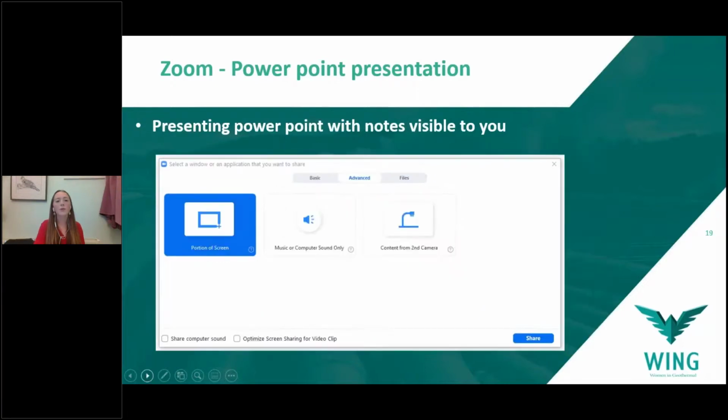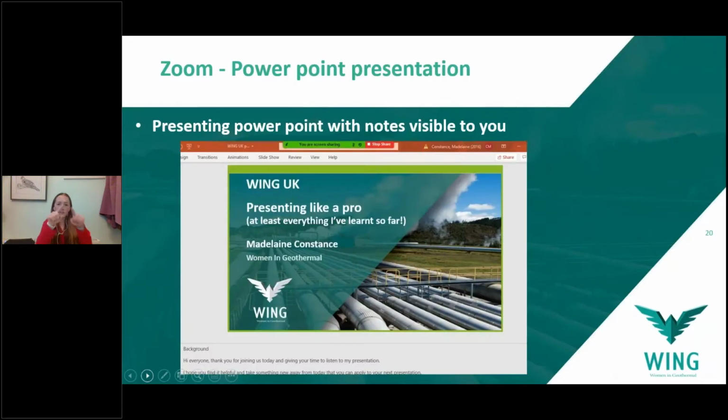You can also go onto the advanced mode and click portion of screen. If you click that one there, you may also want to select share computer sound as well. It's really important if you've got different videos in your presentation, things like that. So make sure that one's clicked. Then you can select just that portion of your screen. The only thing your audience will see is everything within the green box, and you can still see your notes at the bottom. So that's super helpful.